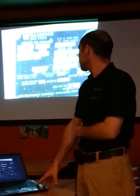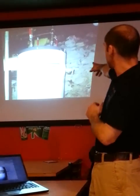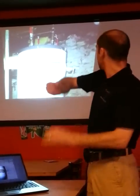I had a rough time with this one. And the water heater itself. You can see that temperature pressure relief valve on the right-hand side. It doesn't have an extension.